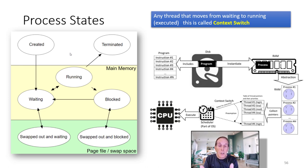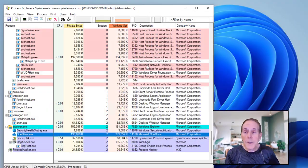It could be that if you've left something in RAM for a period of time, or you launched a really memory intensive application, all of a sudden the memory manager says, wait, we've got to get a lot of these applications that are in RAM to the page file. Now, Process Explorer and Process Hacker allow you to see that context switch.